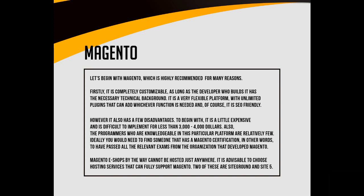To begin with, it is a little expensive and it is difficult to implement for less than $3,000 or $4,000. Also, the programmers who are knowledgeable in this particular platform are relatively few. Ideally, you would need to find someone that has a Magento certification. In other words, to have passed all the relevant exams from the organization that developed Magento. Magento eShops, by the way, cannot be hosted just anywhere. It is advisable to choose hosting services that can fully support Magento. Two of these are SiteGround and Site5.